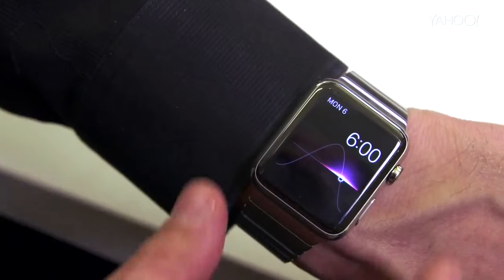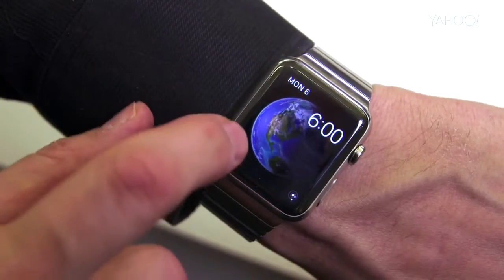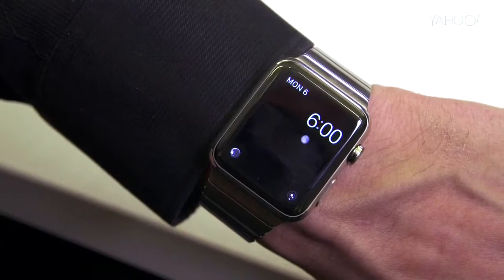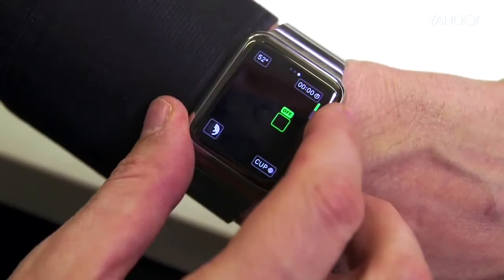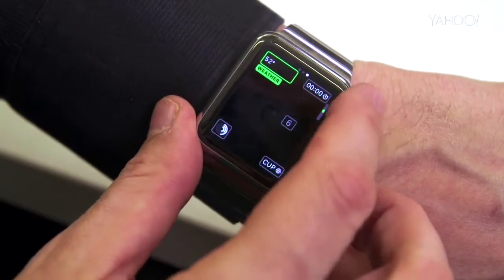This is Mickey. This one shows you where the sun is right now. This one shows you where you are on the Earth, and then you can fly to the moon to see how it's doing. And I can decide what to put in each of these spots. Battery gauge here, sunset time here. So how do you even type on that thing? You can't. You can't type.